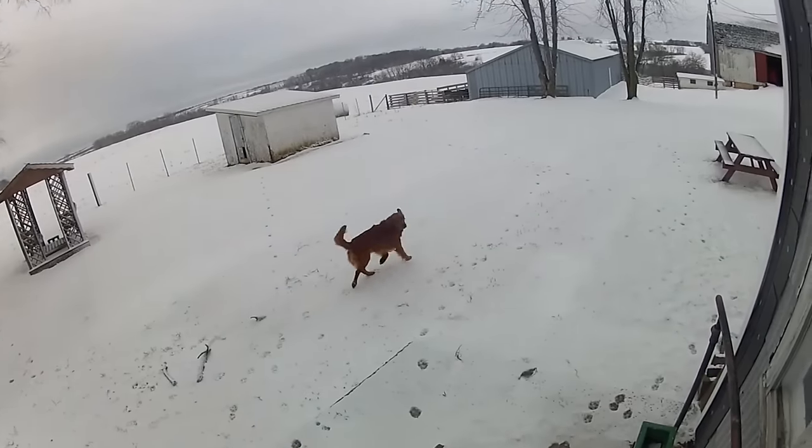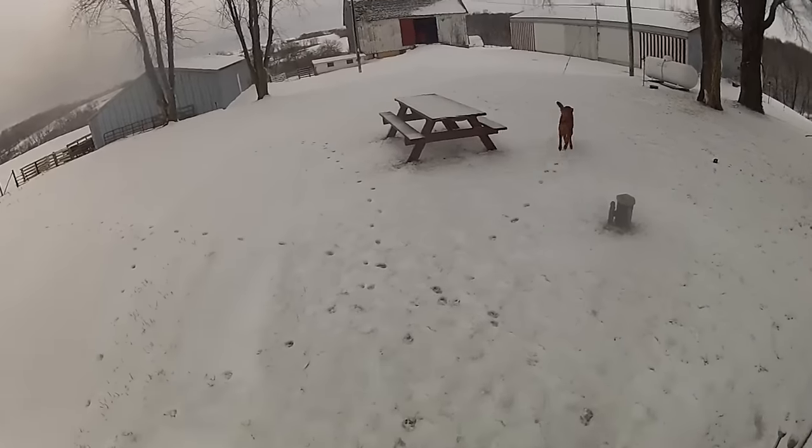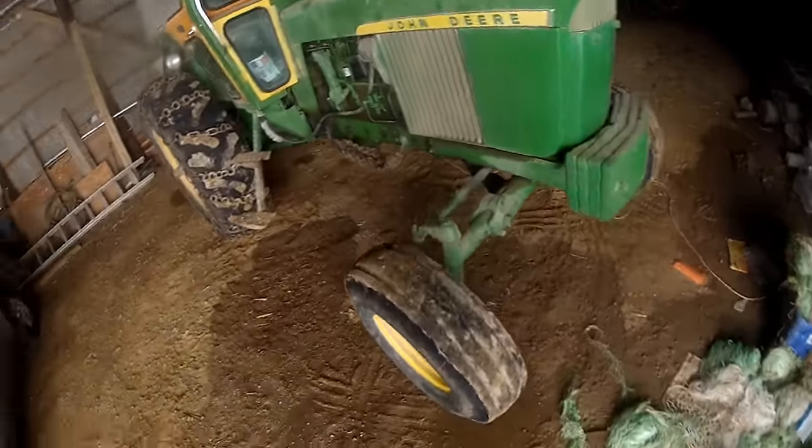So let's go. That doesn't look too bad. This wind. Here's the 4020. Got it plugged in because it doesn't start if it's not.